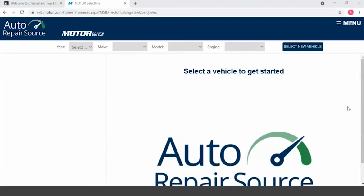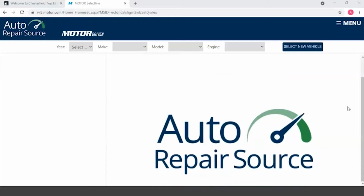This database includes up-to-date service and repair information for thousands of domestic and imported vehicles. All content comes from the original equipment manufacturers and includes step-by-step repair information, diagrams, maintenance schedules, parts and labor estimates, service bulletins and recalls. You will find service and repair procedures, wiring diagrams, technical service bulletins, maintenance schedules, and specifications.